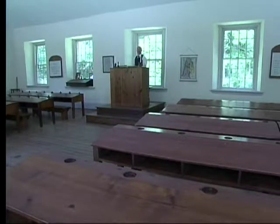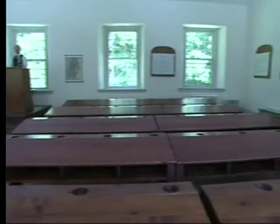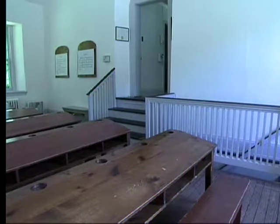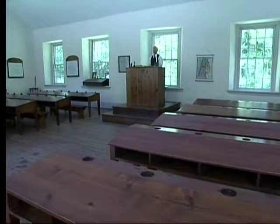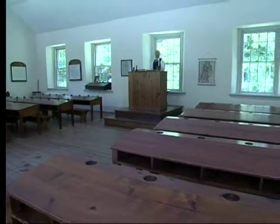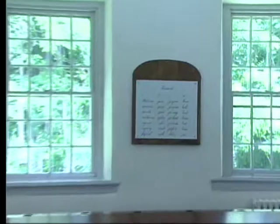Children only came on Sunday morning, but it was very special, and all the children were very eager to come to school. Could be as many as 150 scholars, and that's what they were called, registered here on any particular Sunday morning. We have demonstrations here. The children wrote with quill pens. You're welcome to do that. Learn how they ciphered and learn about life here on Workers Hill.